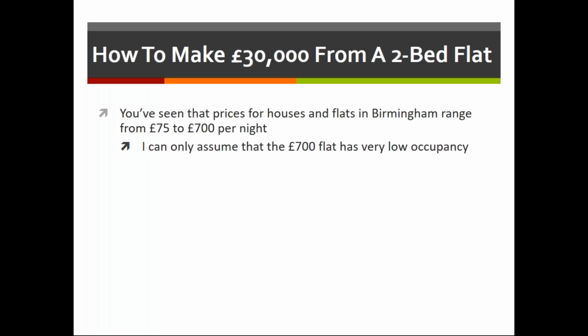And even though I tested using rooms, which is not the ideal thing to use, because remember what I said, serviced accommodation really is houses and flats. People who want a room will usually use a hotel.